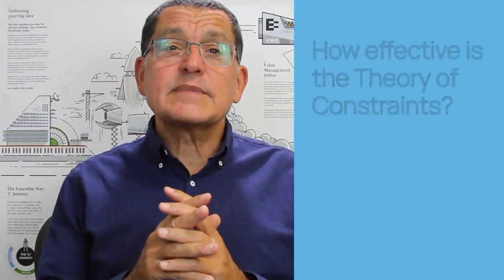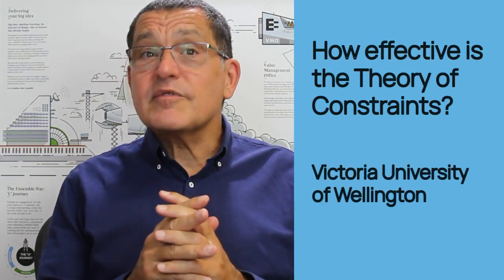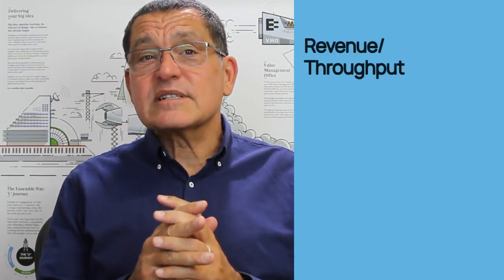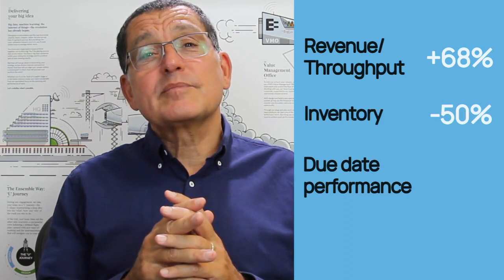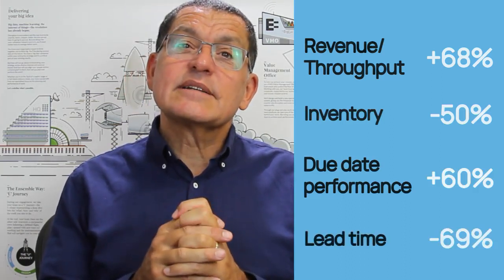These results come from a study done at the Victoria University of Wellington, based on a secondary review of the literature presented at various conferences and symposia. They found that the revenue throughput increases were 68%. The inventory was reduced by 50%. The due date performance improved by 60%. And the lead time reductions averaged 69%.